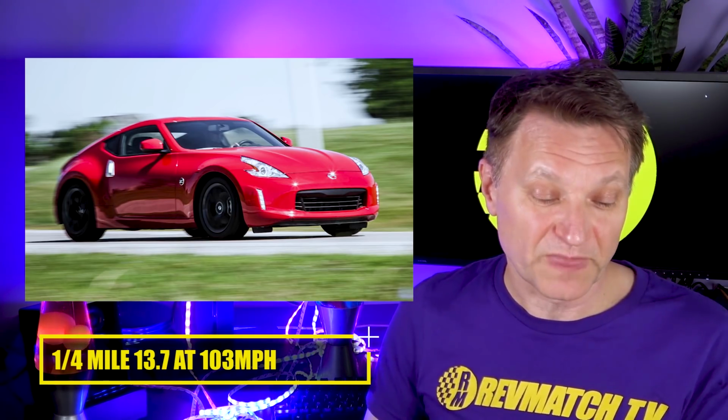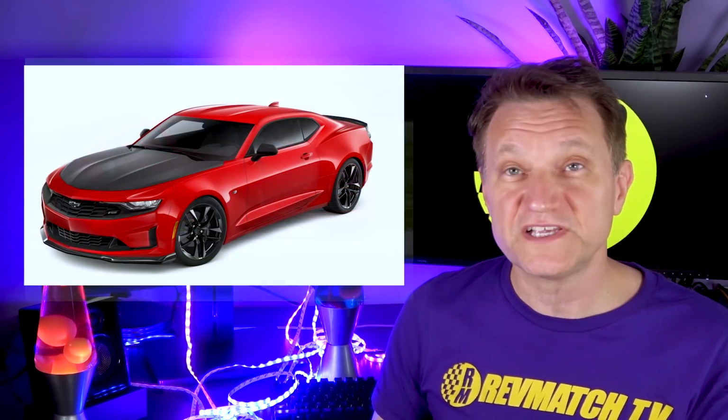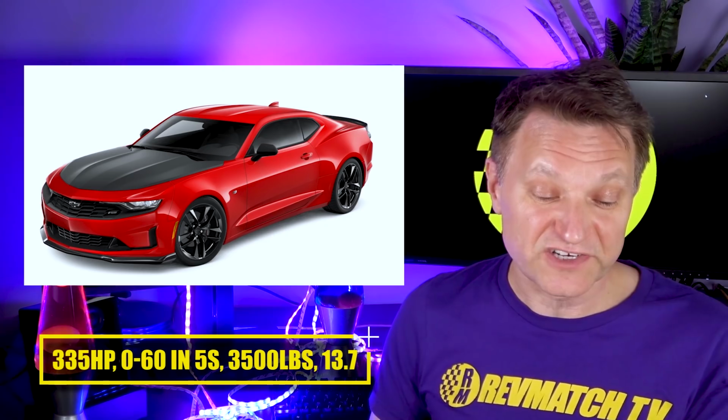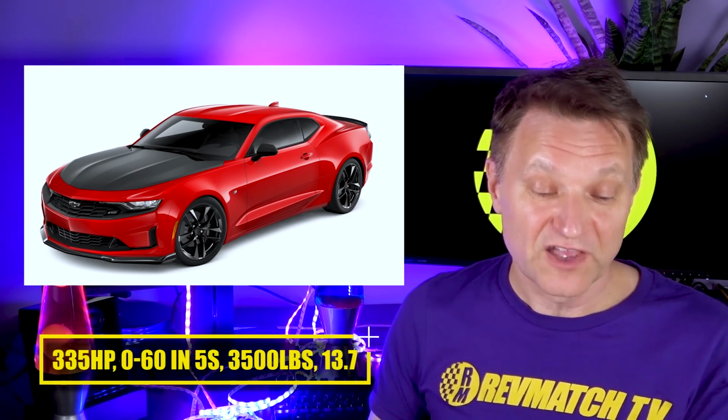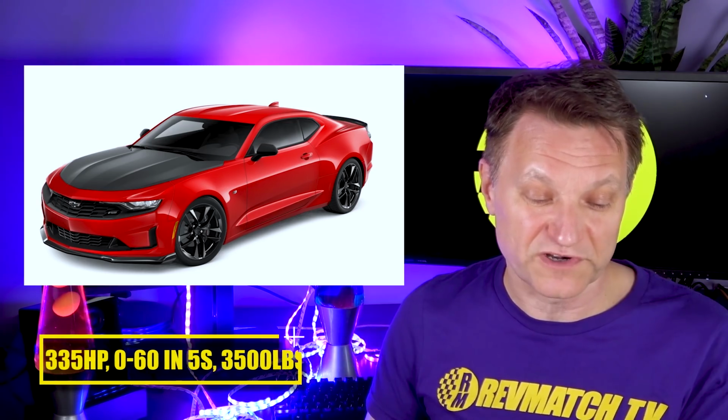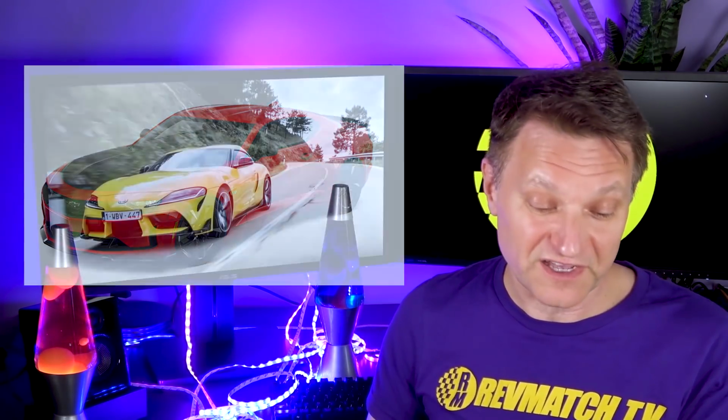Definitely not as fast. All right, the Camaro V6, the 1LE, it has 335 horsepower, 0 to 60 in 5 seconds, weighs about 3,500 pounds, quarter mile about 13.7. This is according to 0-60 times.com. Okay, so we're talking about cars that have similar horsepower numbers. They're a little bit heavier, but all of these other cars are less expensive than the Supra, I think.